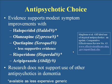So then we get to antipsychotics, again, which are really the most commonly used drugs for behavioral and psychotic types of symptoms in dementia. There is evidence that supports modest symptom improvements with some antipsychotics. This really comes from an AHRQ-funded comparative effectiveness research review on the effectiveness of antipsychotics for off-label conditions, as well as from a Cochrane evidence-based review, which looked at haloperidol for behavioral and psychiatric symptoms in dementia. And so we have haloperidol, olanzapine, quetiapine, risperidone, and aripiprazole as kind of our place to start as far as drugs that have some evidence.